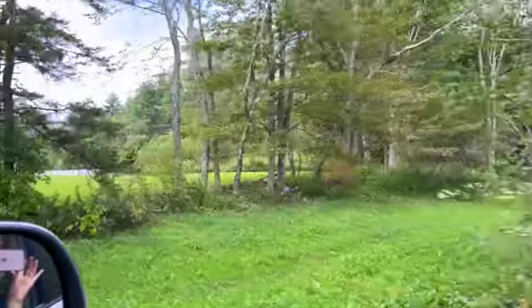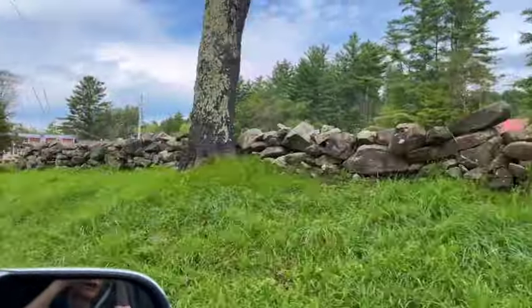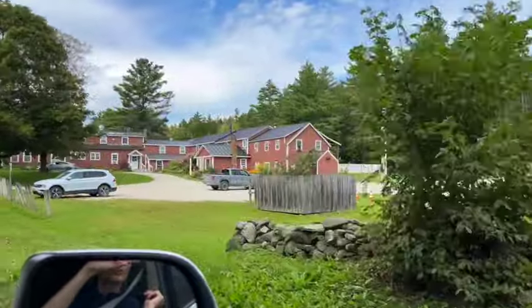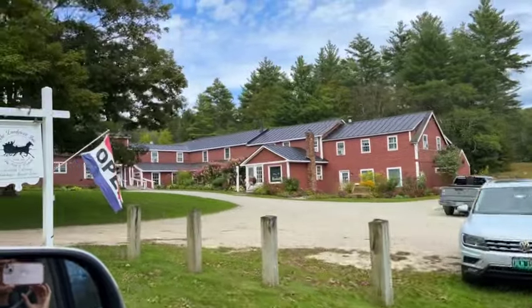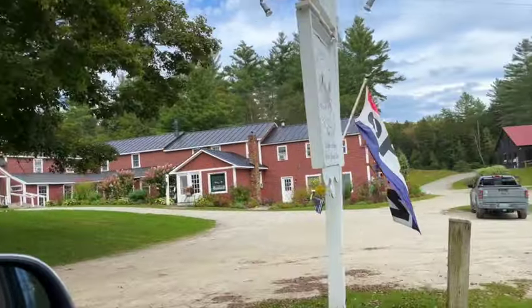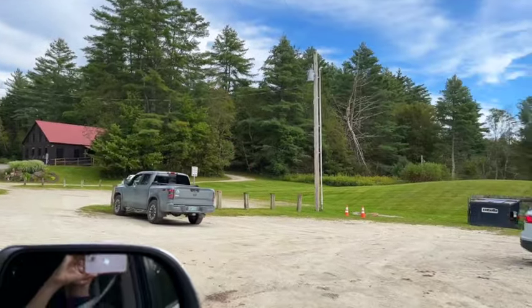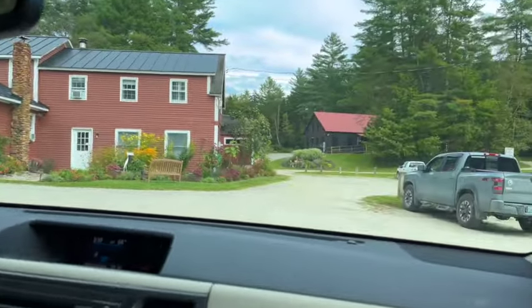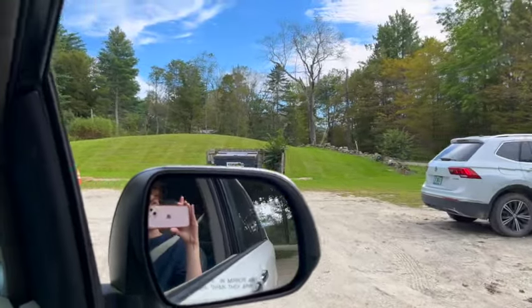I was here in July. I don't even know how many years ago it was. Maybe five? I want to say five, six. It was really warm. Now we are arriving in the middle of September. Beautiful Landgrove Inn since 1935. That's the barn where the art classes are. Do you want me to move over there to unload? No, we'll park over here first and then say hi and then figure out where our room is.